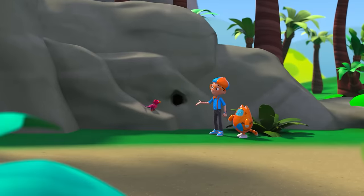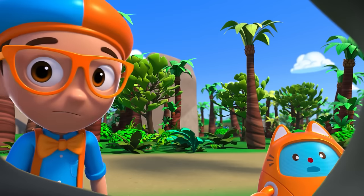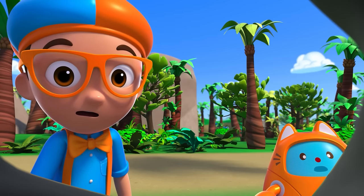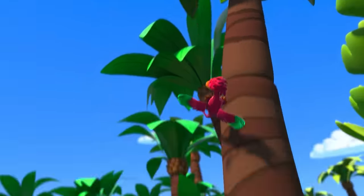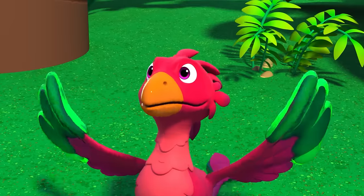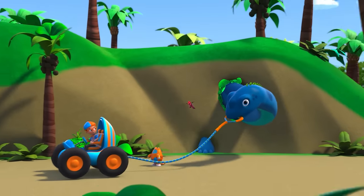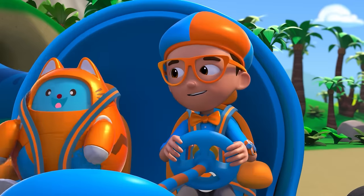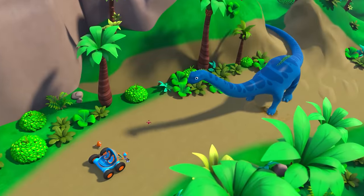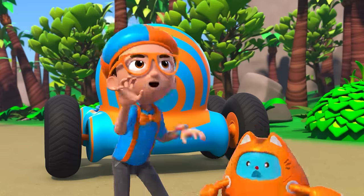This way! Whoa! This hole is super tiny! Are you sure you can fit? Never fear! Mina is here! Be right back! Uh-oh. Whoa! Are you okay? I got the slime! Yeah! Oh, I can't believe it! I'm free! Hooray! We did it!